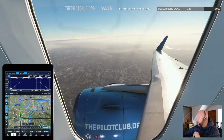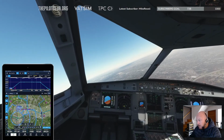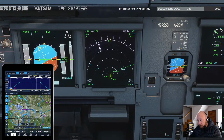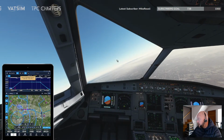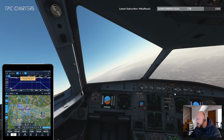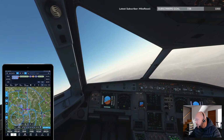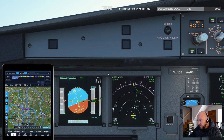Alright, here we go. Alright, so what we can do here with this funny wiggly thing is we'll just go direct COMIX and insert, and that'll get our wiggly thing fixed. We're at 6,000 again, no ATC here, so we'll clear ourselves to our final cruise level, which is flight level 370. Managed, and we got climb mode, and we're direct COMIX.